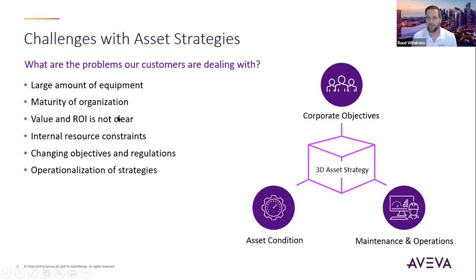Value and ROI is not clear. Many times the asset management and maintenance organization is undervalued. They're seen as a cost center. You know, it costs money to keep these guys working. But I think they're a value add, right? But are you able to show it? And with asset strategy, you are. You're able to show how you are most cost effectively managing your assets over the life cycle and what that means in terms of the plant output, for example, which that leads to, right? So it brings value. It's not a cost center. Very important.